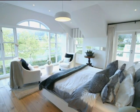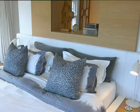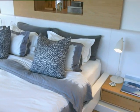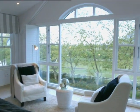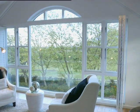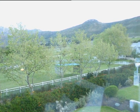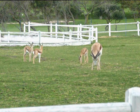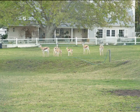Well, Di, I must say, this is without a doubt one of the most beautiful rooms I've ever seen. Serious. Well, thank you, Nico. It is one of my favorite places in the whole house. It's my sanctuary, and I have to say, waking up here every morning, looking out at that beautiful view, and of course, the most beautiful thing of all is to wake up to see the baby springbuck. We've just had 3 new babies, and just to see every morning the new addition, it's just something very special.